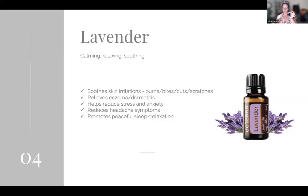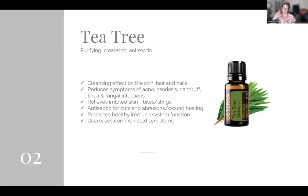You can actually, with the coconut oil, rub this over your whole body. So do a couple of drops of your lavender and then put the coconut oil in a wee dish or in your hand and rub it all over. Putting it on your skin is going to help calm your nervous system right down and help you have a good night's sleep, which is really cool.